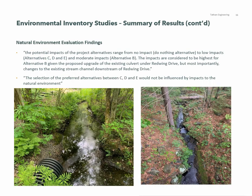The natural environment study concluded that the alternatives range from no impact to moderate impacts. The impacts are considered to be highest with alternative B given the modification to the existing watercourse. The selection of alternatives C, D, or E would not be influenced by impacts to the natural environment.